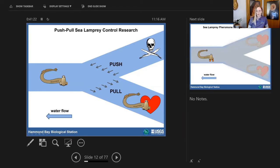Here's one way that it could work. There's a variety of ways. Here's one. Imagine a river that forks, and on the left side, we have a sea lamprey swimming upstream, and it comes to this fork. If we were to apply the repellent scent, the alarm cue, on one fork and apply the mating male pheromone scent on the other fork, which way do you think that sea lamprey will choose to go?